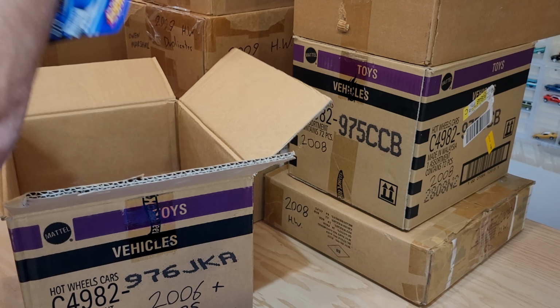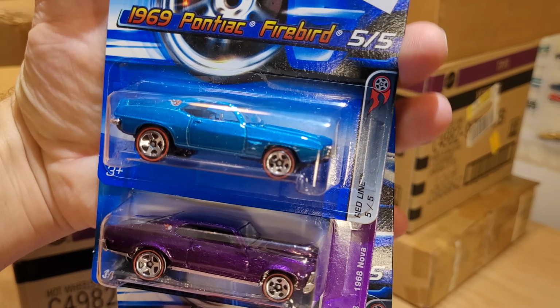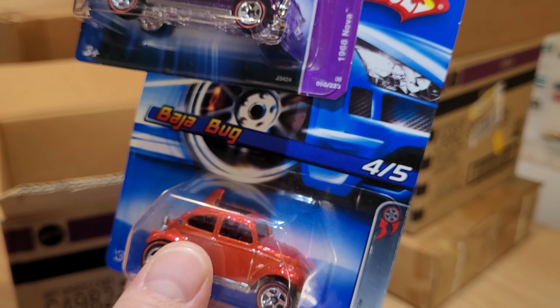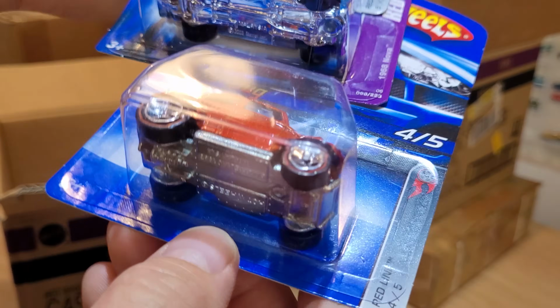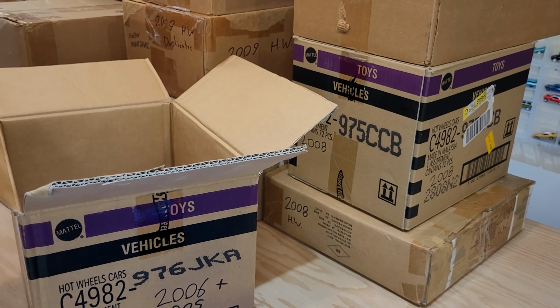So many more Redlines too. What a great series to collect. 69 Pontiac Firebird with Redlines. Chrome interior was common. 68 Chevy Nova. And look at that. The Redline Baja Bug. All metal. Pearlescent. Kind of dark cinnamon red maybe. Oh man, we've got some cool cars in here yet.